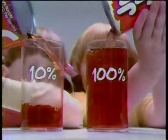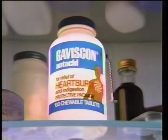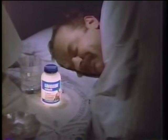It's 100%. Sometimes the price of a good time is heartburn. Fortunately, Gaviscon works like no other leading antacid to form a soothing barrier between you and heartburn. So if it works like a dream at night, just imagine how it works during the day.